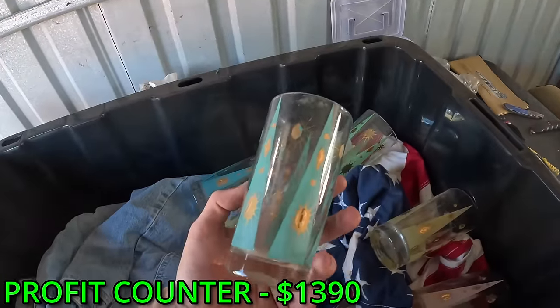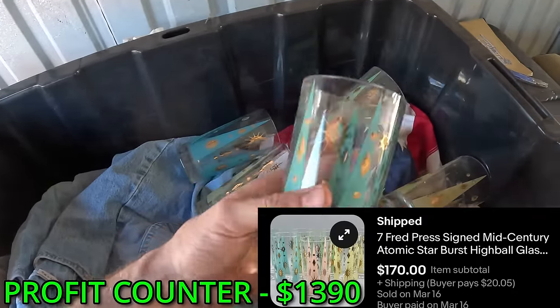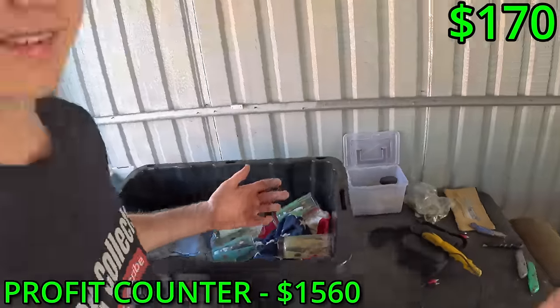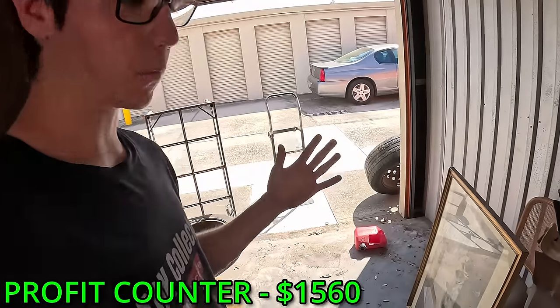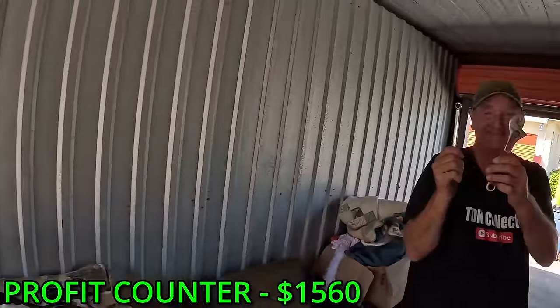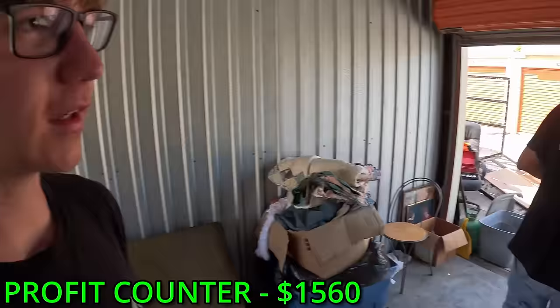We also just found these glasses. Fred something on the side. This set of glasses looks pretty nice. That's probably another eBay thing. We've also found more ammo. And that wraps up this storage unit. We got a nice little cart from it, but overall, it's a pretty fun one. Found more tools. A lot dirtier than we're used to.